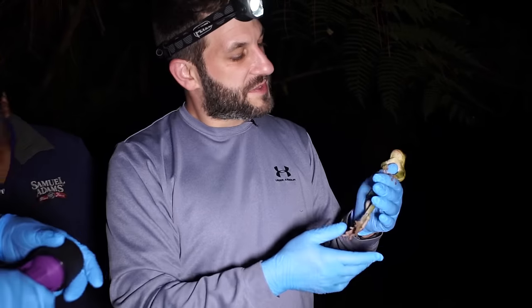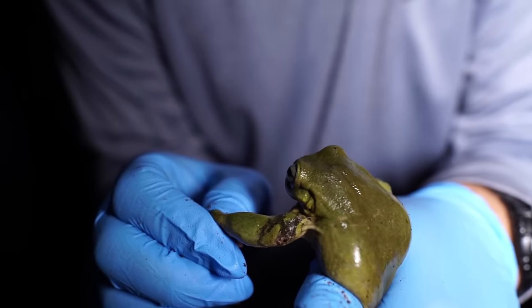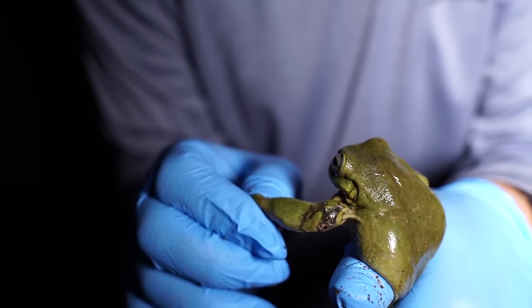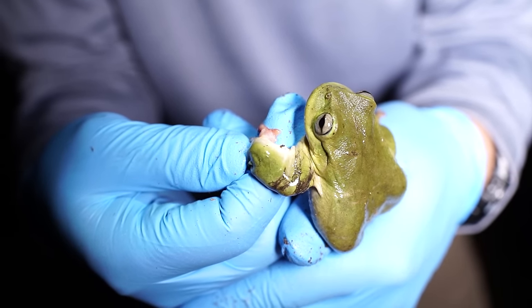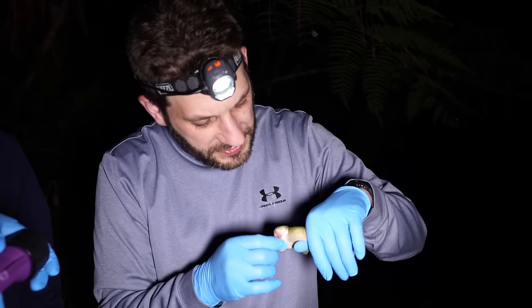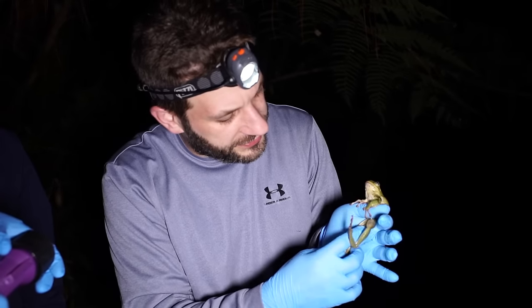So here's an adult spike thumb frog, Plectrohyla exquisita, in Cusuco National Park. And unfortunately, she seems to be a little bit sick. She has some unusual discoloration on her arm and on her elbow, which seems to be turning into a sore. And she has a lot of sloughing skin on her leg here.